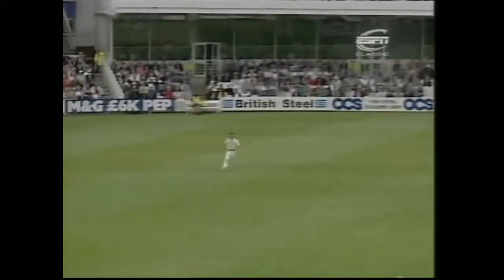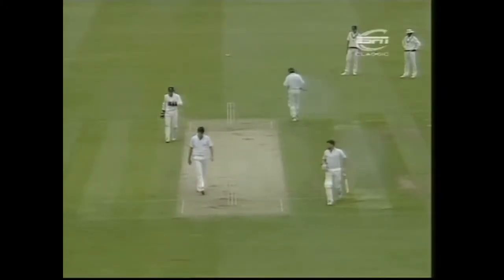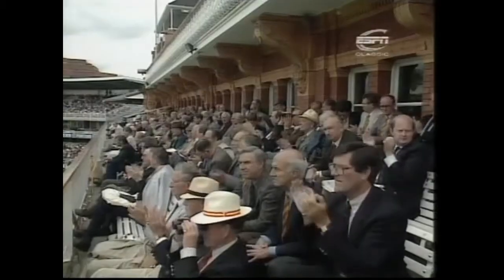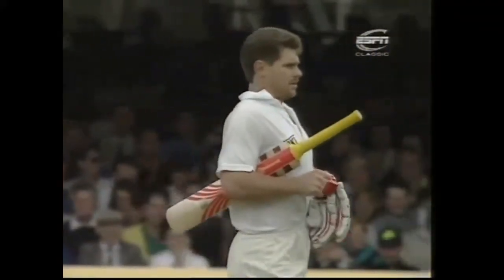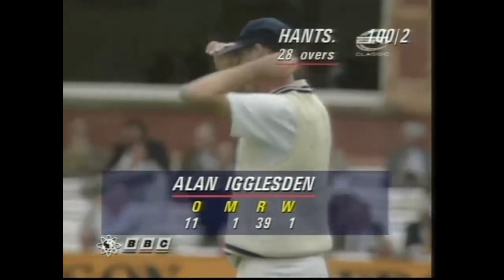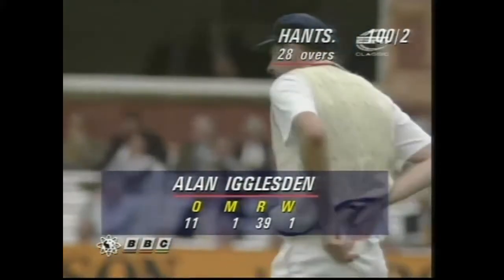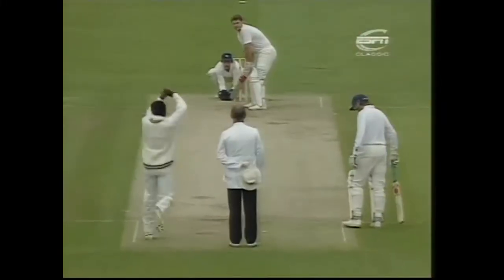No ball call, and they will pick up 2 as well. And up comes the 100 for Hampshire. Brown 8, Smith on 19. And then out Terry for 41 and Middleton for 27. Alan Eggleston completing his spell, 11 overs for 1 for 39. A little bit unlucky, not really flattered by his figures there. He bowled very well, particularly from the pavilion end at the beginning, and deserved a couple of wickets. Experienced player, and he's done a good job for Kent.